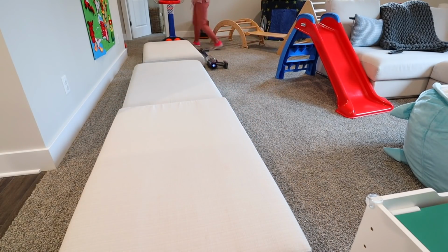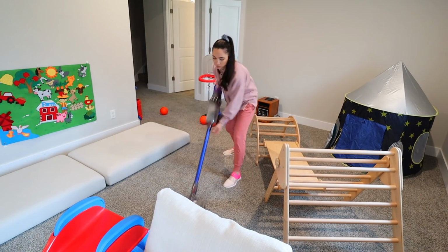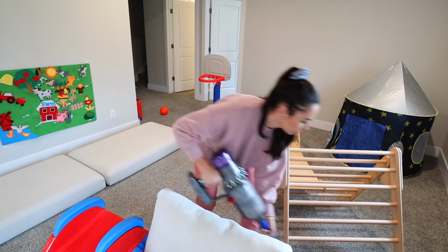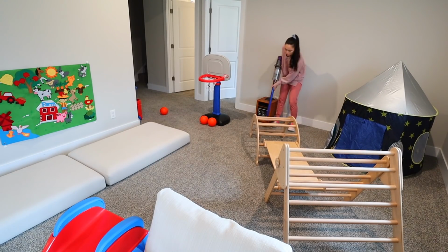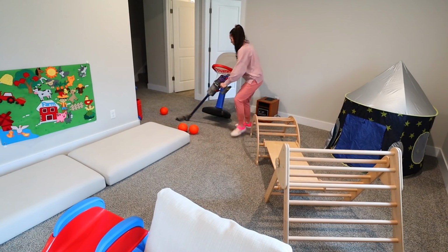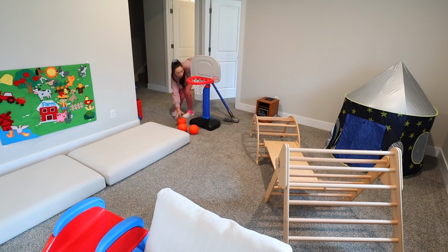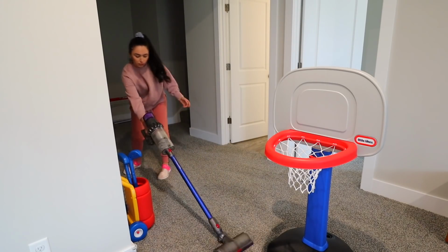I don't love that it's not cute and decorated down here, but I do love how quick and easy it is to clean this space. So almost done with the vacuuming. Those couch cushions are there because Forrest loves to run on them. He's been into that for months. And then he dunks his basketball. Such a boy. I'm going to vacuum around the side here. Then I will do that bedroom and bathroom.